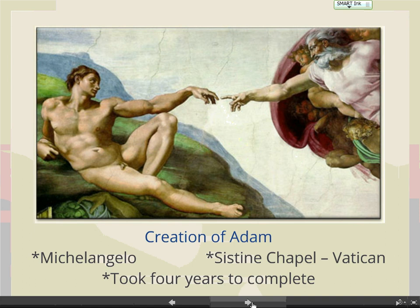Now again, this is the centerpiece for the Sistine Chapel ceiling. And it took 4 years to complete the ceiling, not that one little piece, but the entire ceiling.